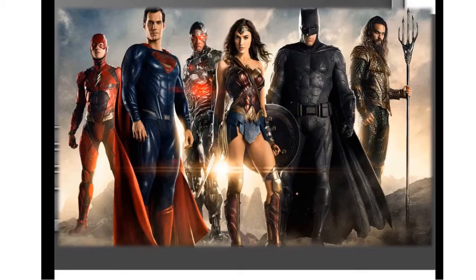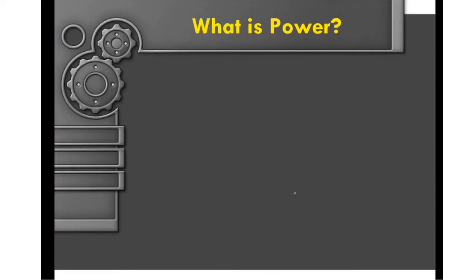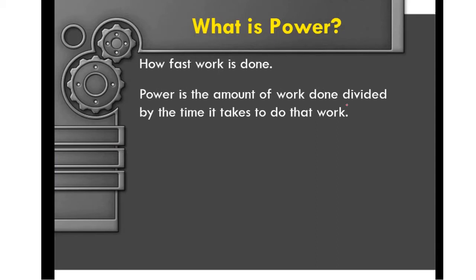Next concept, that would be power. So how powerful are you? So what is power? Power is a quantity that tells you how fast work is done. Power is the amount of work done divided by the time it takes to do that work. Mathematically, it's expressed by this. So work divided by time.